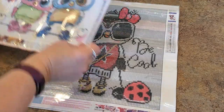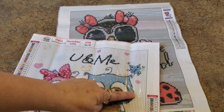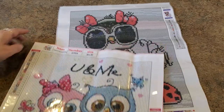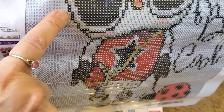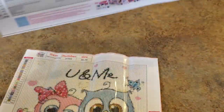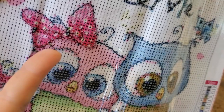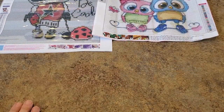And then if you look at this one, now look, see this owl's head? Look how rounded this looks because it's printed differently. I mean, she has a round head too, but she has these stair steps here, right? Because it's individual squares. Her bow, little individual squares. Look at her bow. Her bow's very rounded. See what I mean? You see the difference now? But aren't they both cute? They're both cute as can be, right?